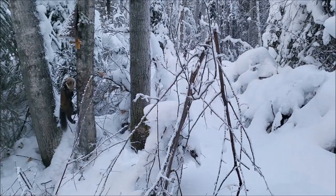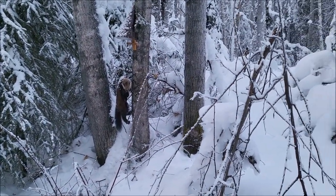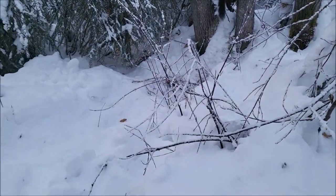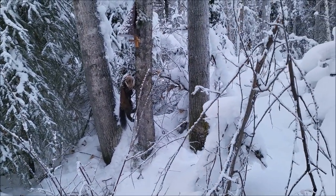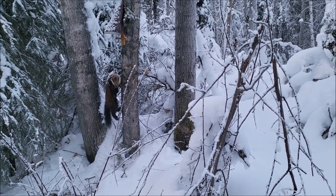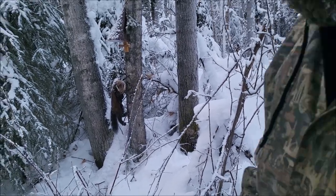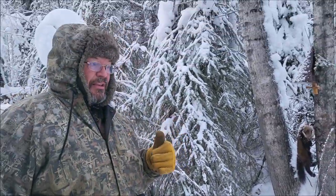Well, I almost drove past him. I had this guy, wolverine, on my mind. I'm surprised he didn't come and grab that one. Nice little marten. Fourth set. Figured we'd have one, but hopefully we got that wolverine. Them tracks are big.